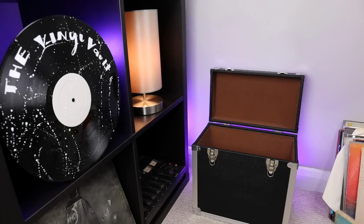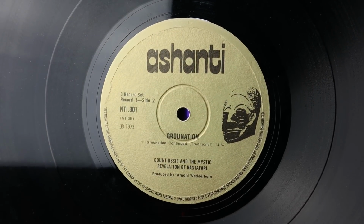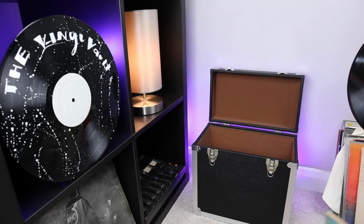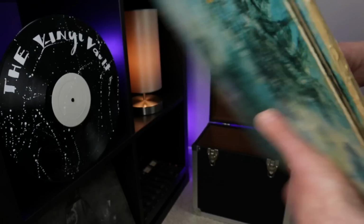Well, that's a cracking label, that. I just love these reggae labels. Check that label out, Ashanti. That's 1973, that's old. That is old and dirty. And I can't be bothered to put it away. Anyway, let me know if that's a good one. Looks good, doesn't it? Growl Nation.